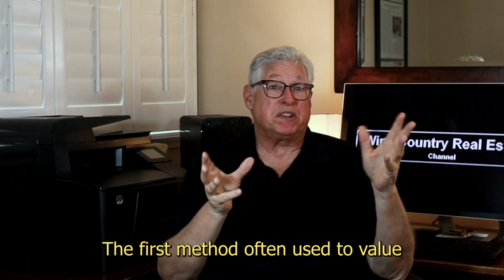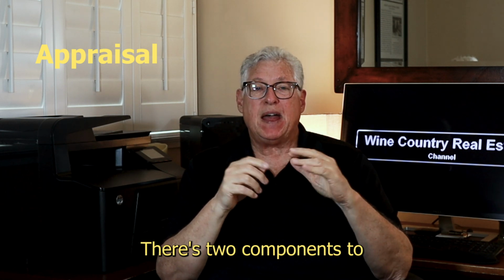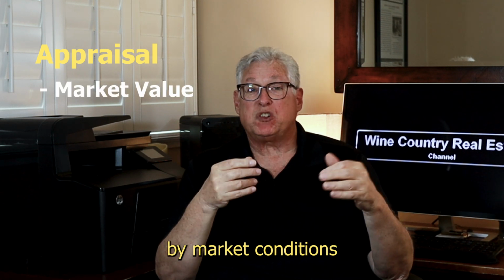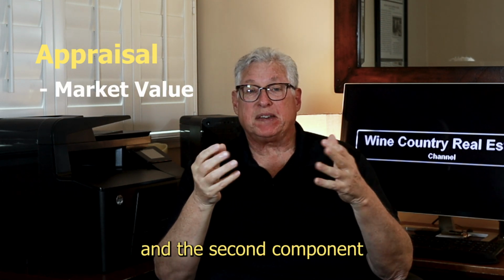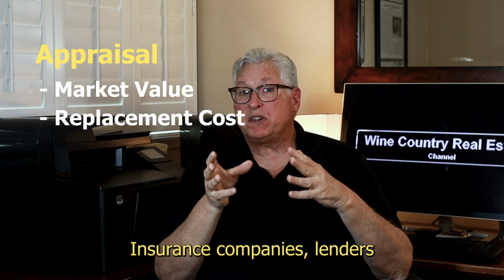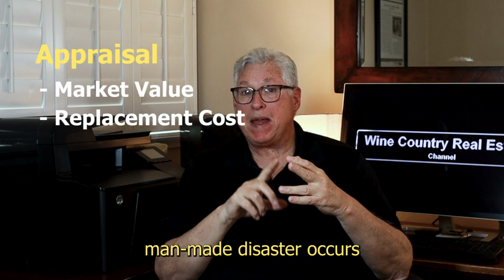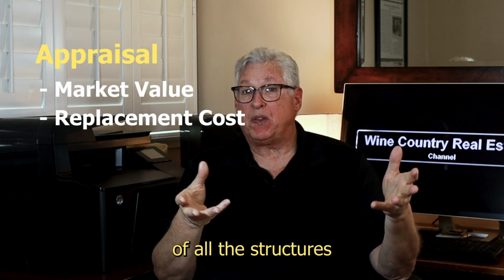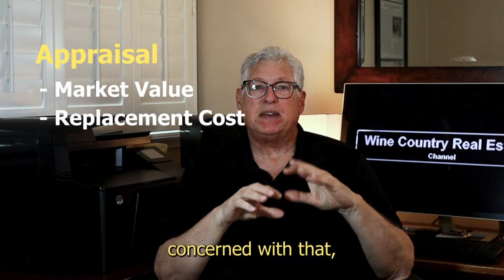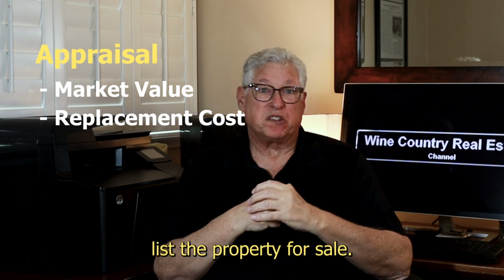The first method often used to value a property is an appraisal, which is a formal document prepared by a licensed appraiser. And there's two components to an appraisal. One is the value as determined by market conditions and the features of the property itself. And the second component is replacement cost. Insurance companies and lenders making a mortgage on that property want to know what their risk is if either a natural or man-made disaster occurs that requires replacement of all the structures or repair of the structures on the property. Since agents are not usually concerned with that, agents typically do not order an appraisal to determine the value when it's time to list the property for sale.